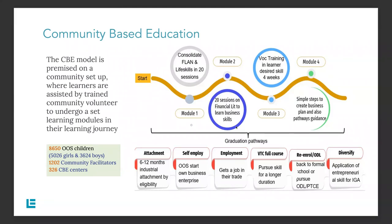And some of the skills that they were able to learn included clothing technology, for instance, cosmetology. Cosmetology would include beauty and hairdressing. Others would do food preparation and baking, while others would also do building.